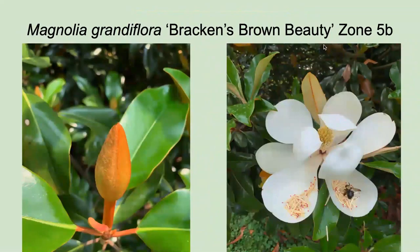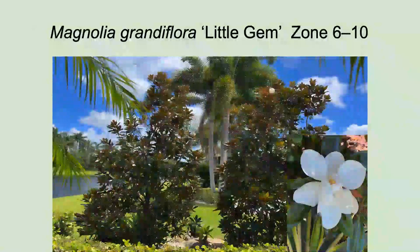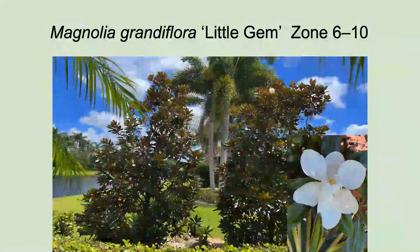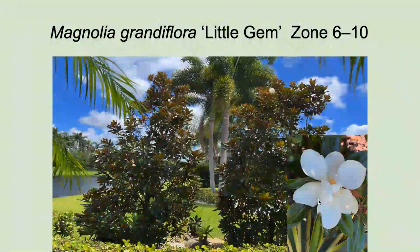Here's a picture of Bracken's Brown Beauty at the Morris Arboretum. Brown because the buds are covered with brown fuzz, the leaves are covered on their undersides with brown. And here's Little Gem, growing in my neighbor's backyard in Florida, because it does well all the way to zone 10. But you notice it is a smaller tree with much smaller flowers.